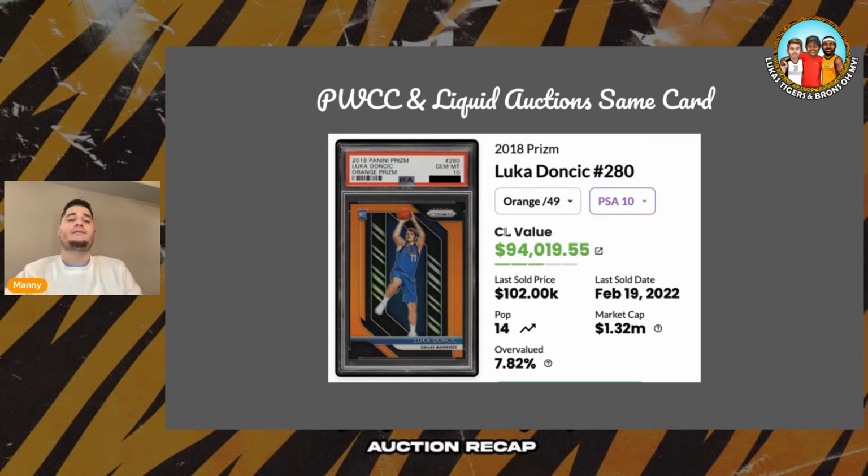There's one card that's in PWCC and Alt auction that I'm curious about on what the sales comparison would be, because when I'm looking at selling a card, I want to go to the place where I'm going to get the most value, right? And that's why I brought this up. We have an orange out of 49 PSA 10. You have one at PWCC, one at Alt. The last sold was 102,000. Card Ladder value has it at 94,000.